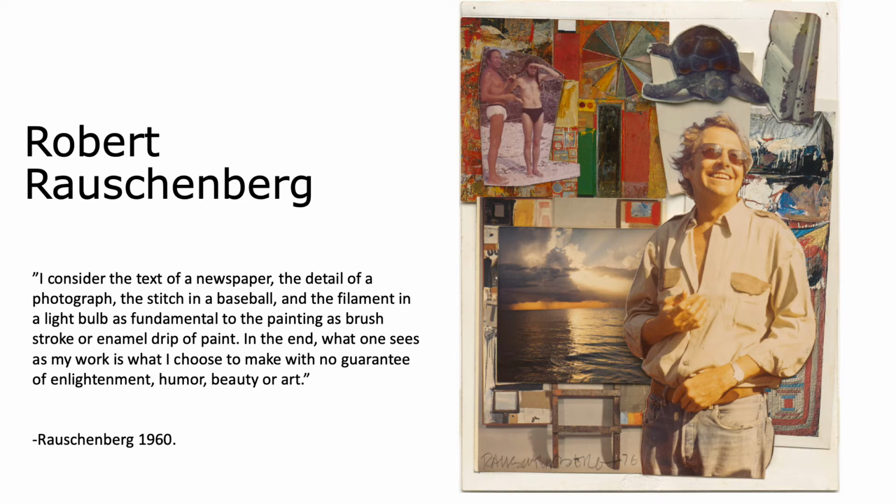In conversation with the MoMA, he states, "I consider the text of a newspaper, the detail of a photograph, the stitch in a baseball, and the filament in a light bulb as fundamental to the painting as brushstroke or enamel drip of paint. In the end, what one sees as my work is what I choose to make with no guarantee of enlightenment, humor, beauty, or art."